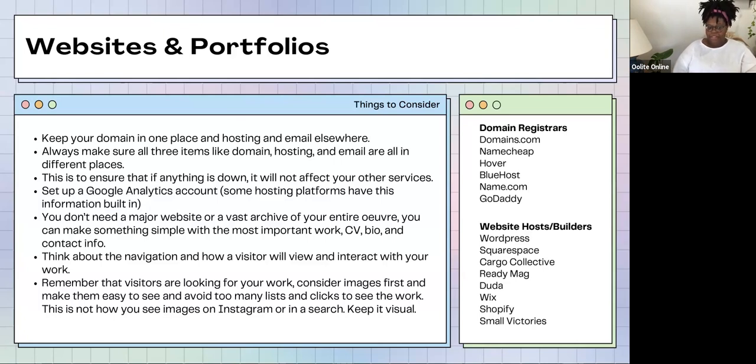Another thought we had was that you don't need this vast archive of your work. You can also just share what you feel comfortable sharing at that moment. There's a lot of stuff that I've made that is not on my website. Sometimes my website is just the most recent projects of what I've been working on, what I'm most excited to share with people, or what I'm most comfortable with people wanting to put in shows or to share themselves.